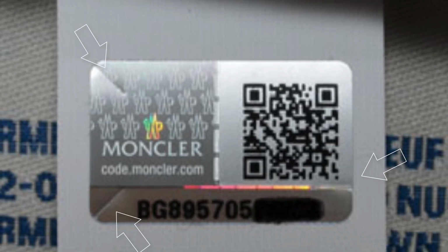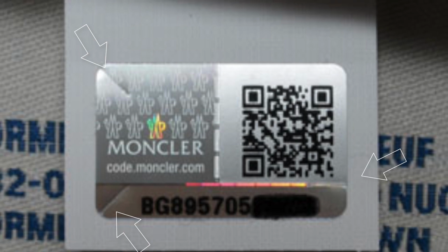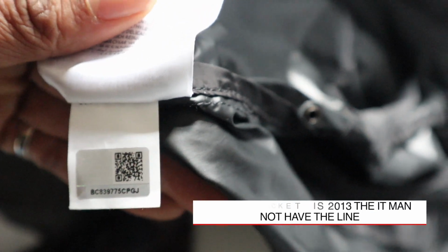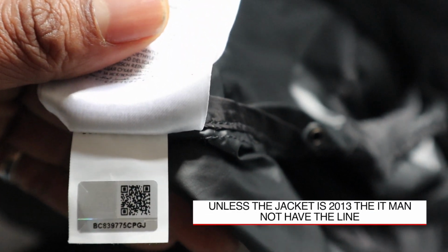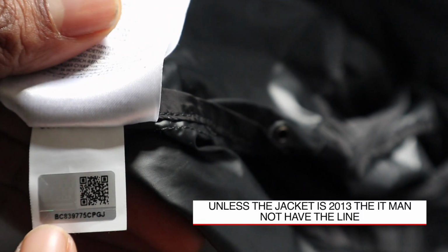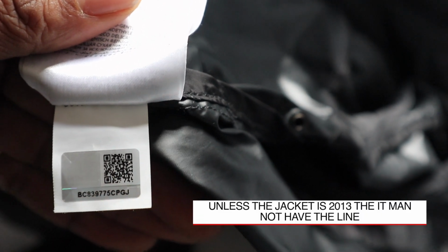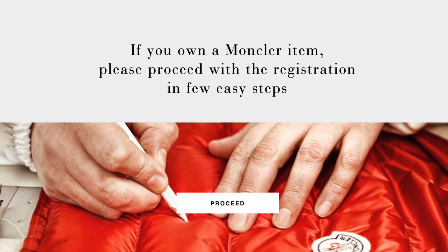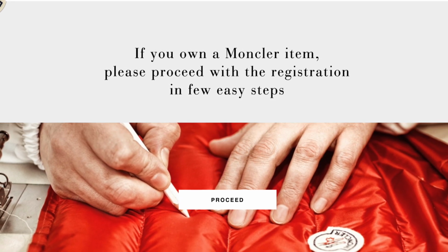Now this jacket actually has the older Moncler, and what I wanted to show you on here is that if you look carefully, one of the ways to tell this is genuine is they've got these little cut lines, which I'm just going to show you. If you look to the left on the top, the left on the bottom, and just a little bit to the right, you can see these little cut lines. You will always see that on the genuine ones, guys, but what I've realized is that many of the fake ones do not have that. So if you're looking for a really quick way to tell, you can have a look at those, but also put in this code that you see just at the bottom. Again, you can put that into code.moncler.com, and that will be able to identify if the jacket is indeed real or fake.